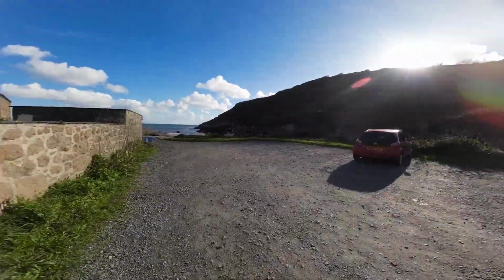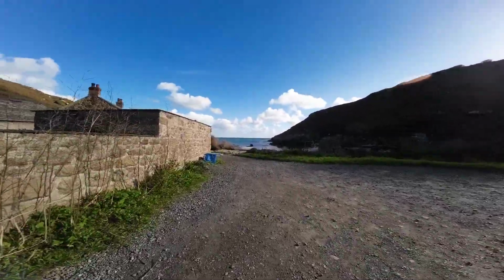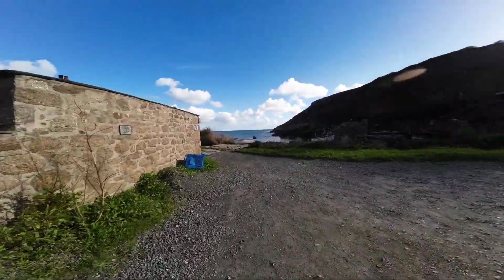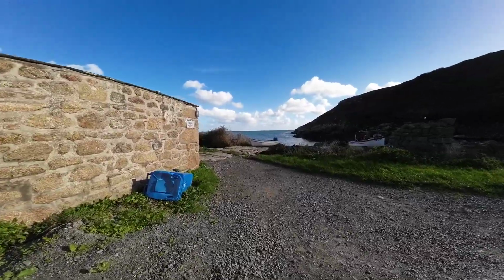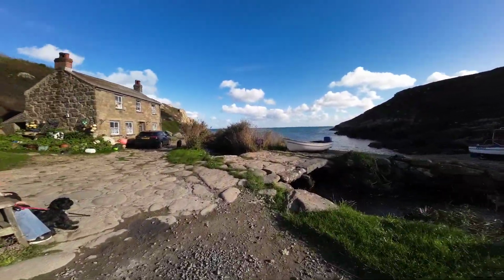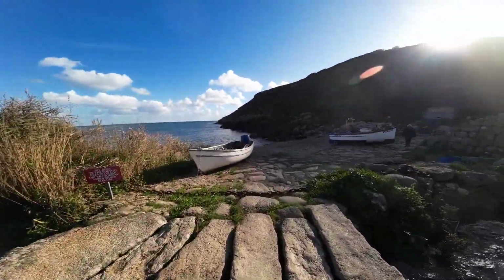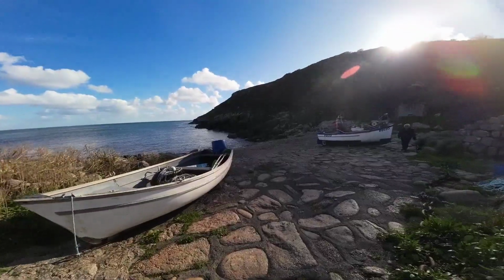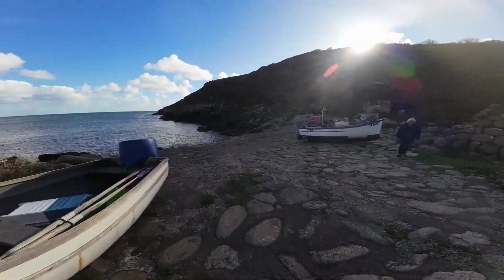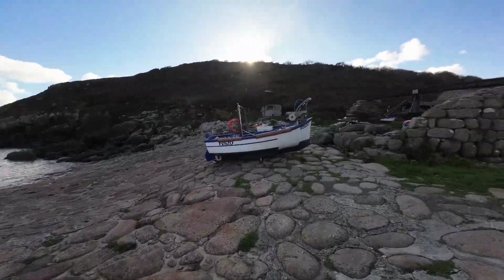Right, let's get her going. So, got an aircraft over there. So yeah, there is a flight zone around here, but where we're heading to, folks, is just outside of that. So that should be a lot better. So yeah, so here we are.